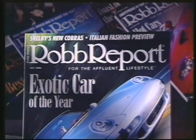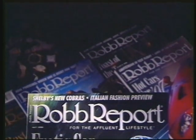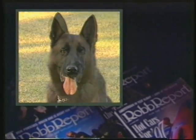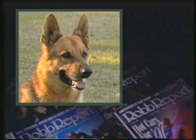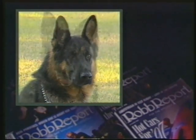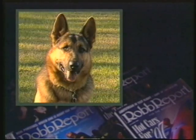As the Robb Report's longest-running advertiser, LRRP Canine Services has developed a worldwide clientele. For 2 decades, we've provided the finest canine protectors and companions to people who want the very best. Corporate executives, entertainers, government leaders, and famous athletes all share their love of this outstanding working dog.